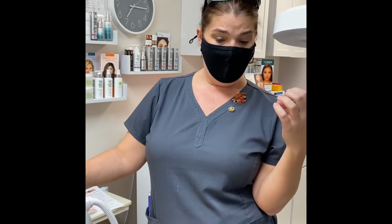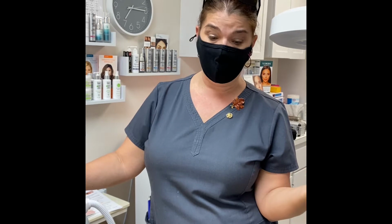Remember, what it's doing is actually ablating it. It's just trying to take that blood. It's going to break down that melanin. It's going to break down the blood, and your body's just going to absorb it. So the color on the top of your skin is actually going to go away.